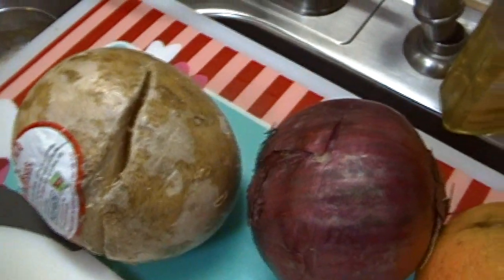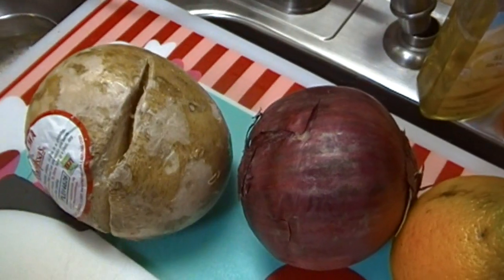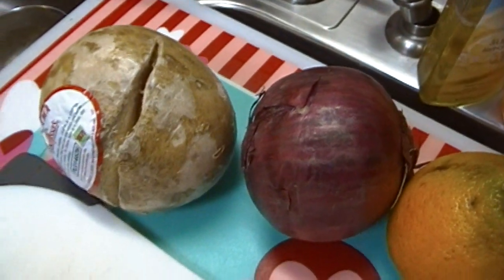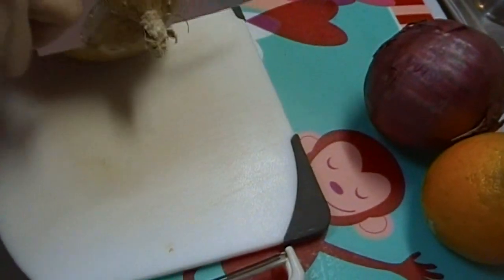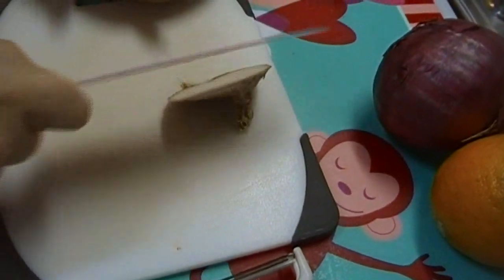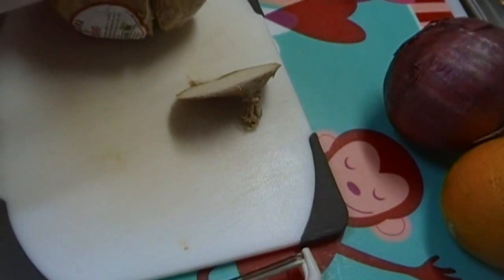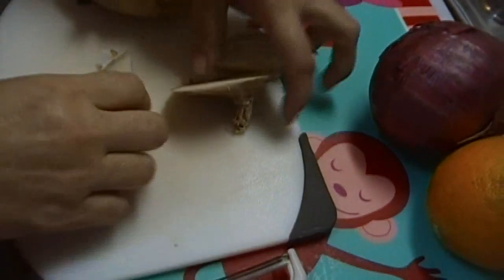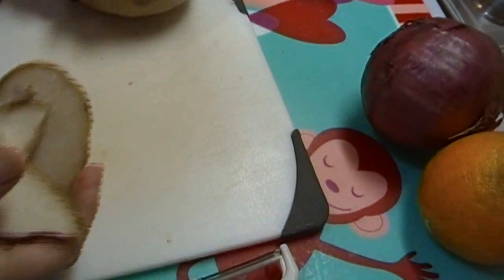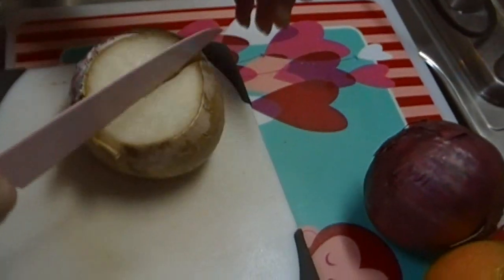If you are not familiar with jicama, I suggest you introduce yourself. Jicama is lovely. There's a little story behind this salad. I'm going to break down the jicama while I tell you the story. Jicama is like if you took a potato and a radish and an apple and mixed them all together. I got this jicama off of the produce markdown rack because it's got this big split in it, but I don't care. We'll just trim it up.